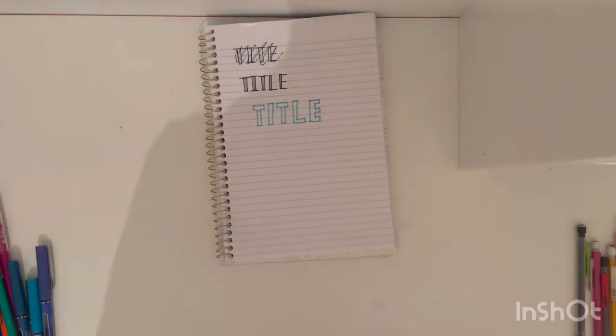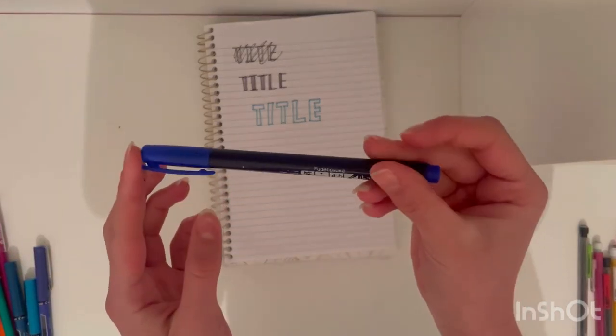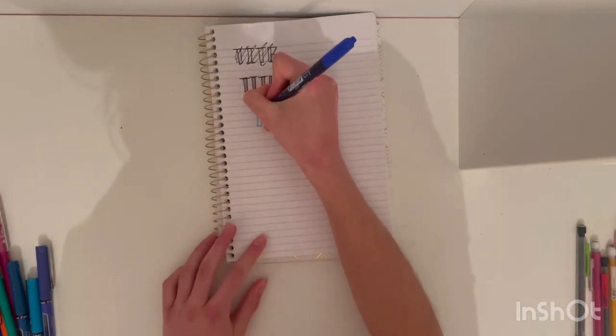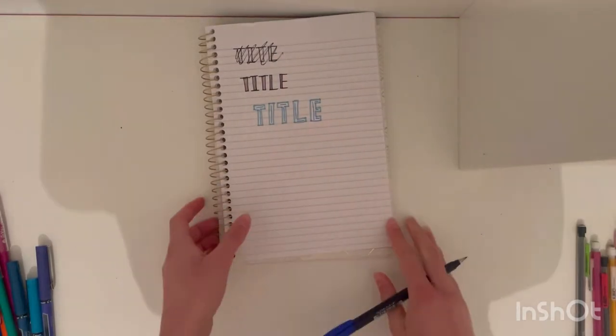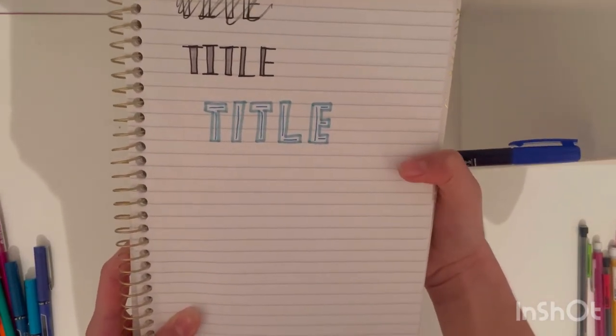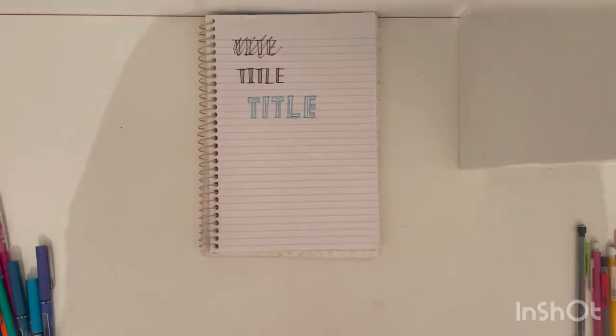But the design that I'm going to be doing today, I'm going to be taking, let's do this dark blue color and writing the letter inside, just not in bubble letter. And you don't want the lines to touch each other when you're doing it. And look how pretty that title is. It's so cute. I'm going to show you guys one more title, and the rest of the titles, if you want to see how you do them, just go check out Pinterest.